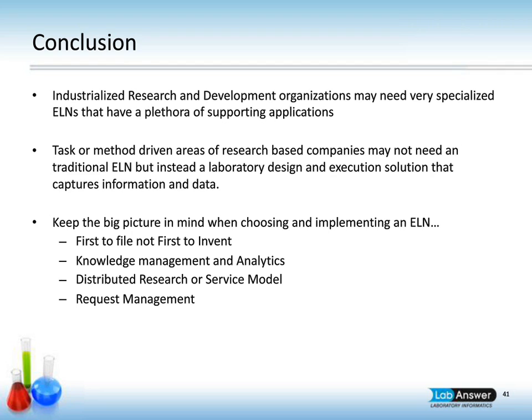And this last one, request management, is critical. You need to make sure that your request management is either in check with outside the ELN, or that the ELN that you're bringing in handles request management very well. I've been involved in numerous projects over the years where request management was not optimal, and it really affected the overall functionality of the application. And I think that's it.